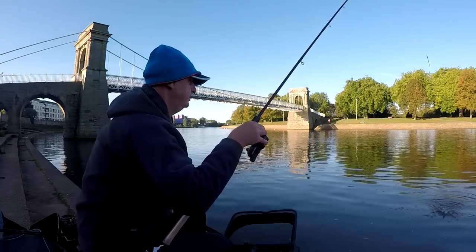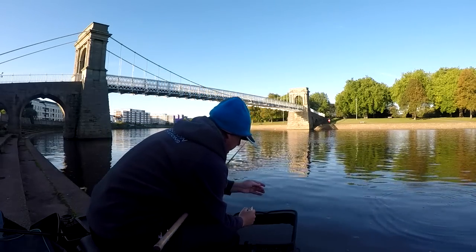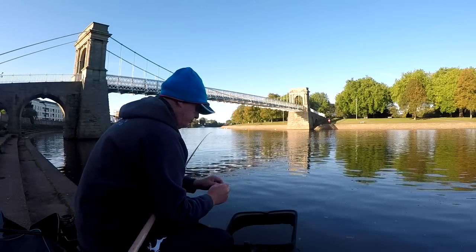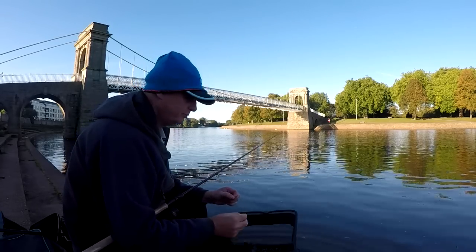Absolutely fantastic fishing this is. Because of the depth, they're feeding really confidently. A bit of colour in the water from last week's rain.